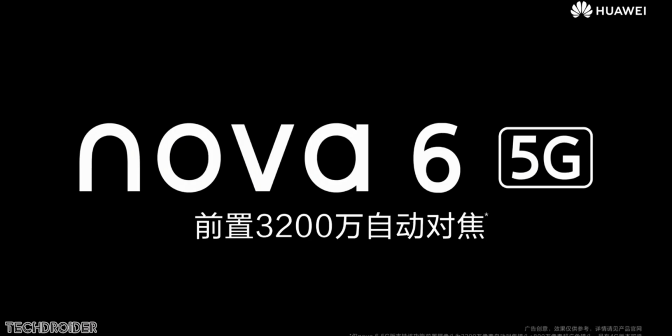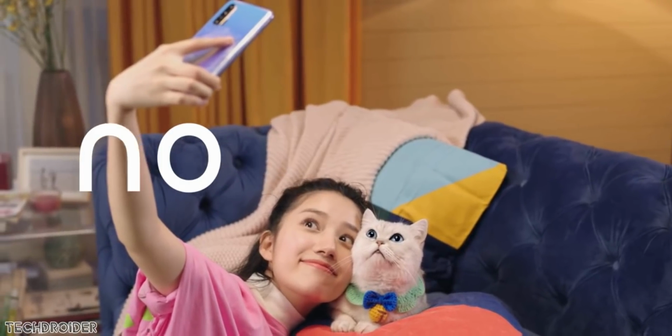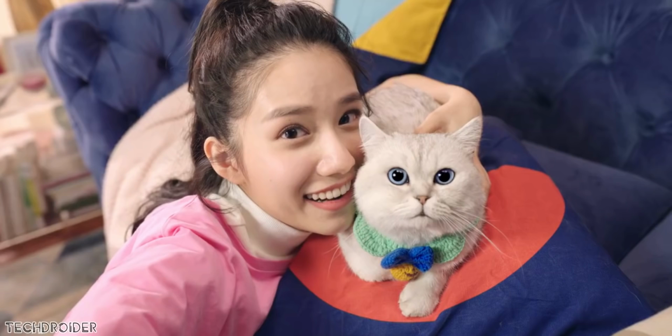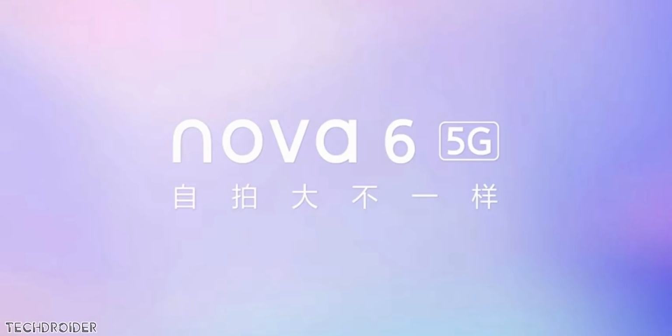Huawei is also launching the Nova 6 smartphone with the HiSilicon Kirin 990 5G CPU next month. This one also has the exact same dual selfie shooter layout. It is just a carbon copy of the Honor V30 with different branding.